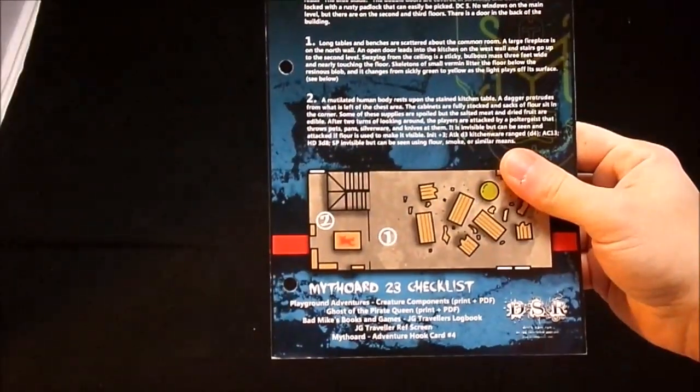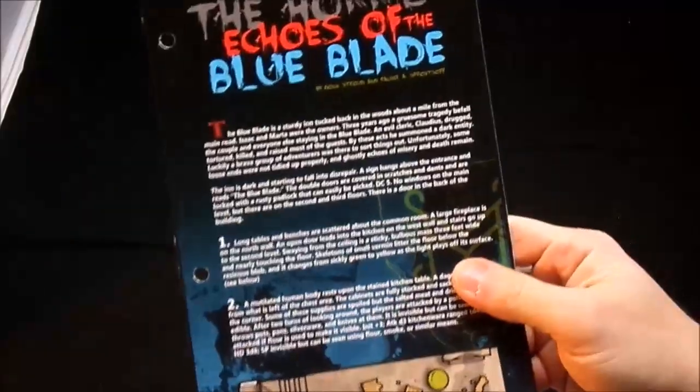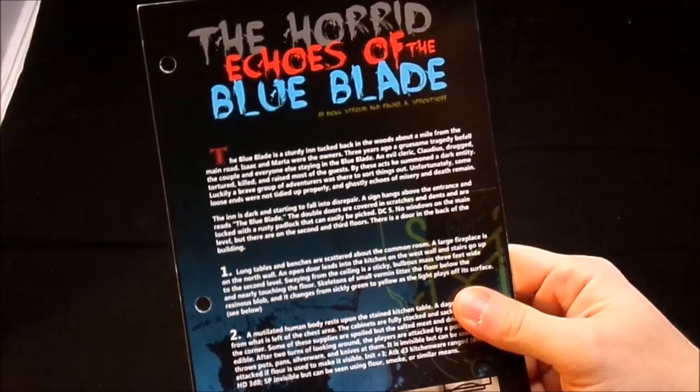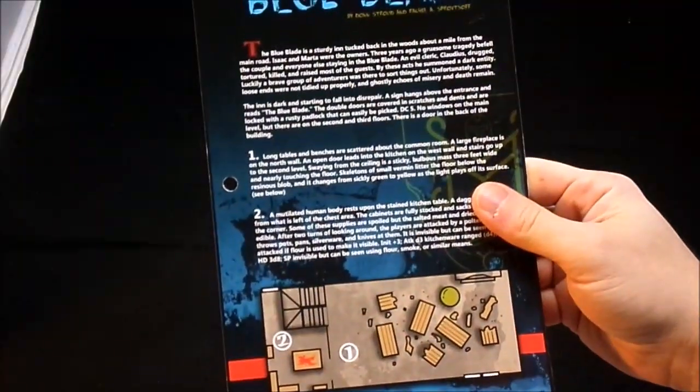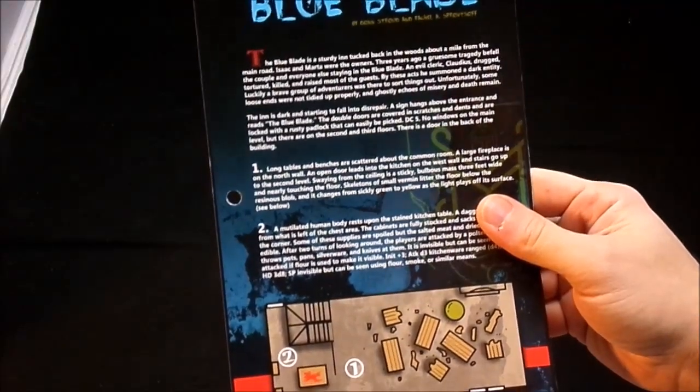Every Mythoard comes with a checklist as well as a cardstock 3-hole punched index, as well as an adventure. What's neat is that you can use this as an adventure. This is the Horde, Echoes of the Blue Blade. It is a horror adventure, and it features ghosts and amorphous blobs and other cool stuff. You can see it's got some nice maps.